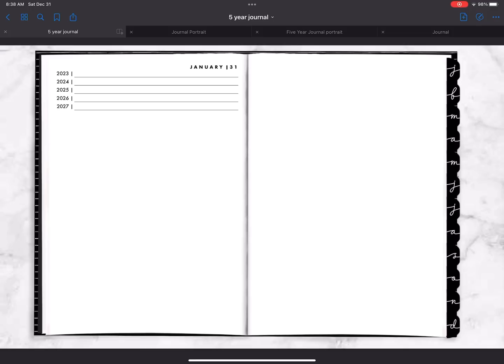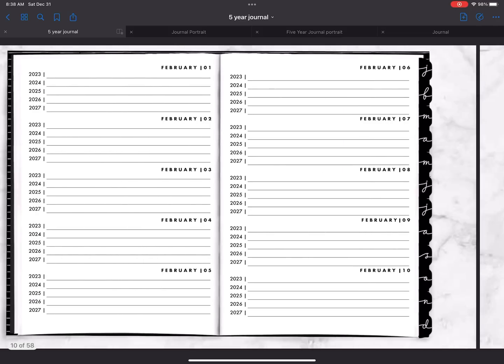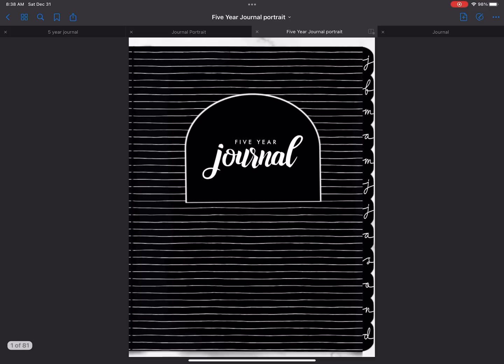And then if you click on February, you're going to have that opening page and then you slide over and so on. And that is going to be a look at all of the planner. You can click anywhere along the top and it will close your planner. And that is our 5-year journal in landscape.